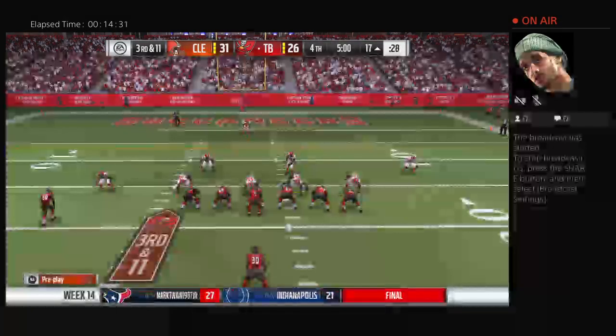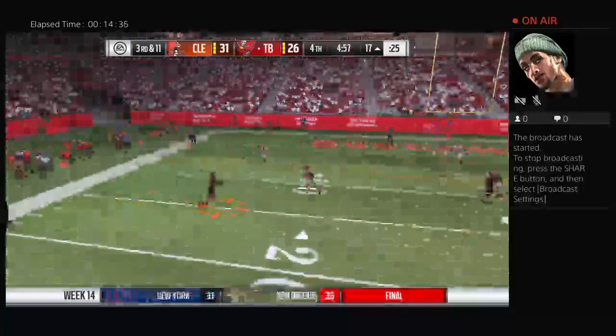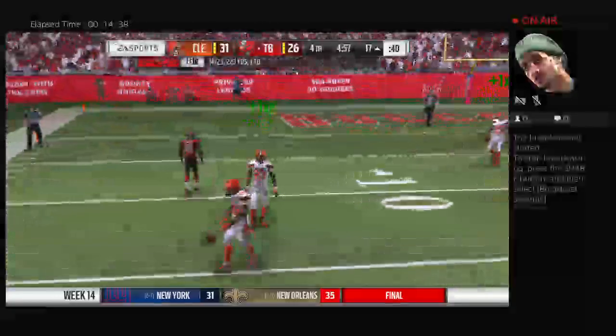Hurry up, here we go. Blue 90. Blue 90. Looking to throw. And that is incomplete.